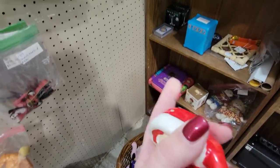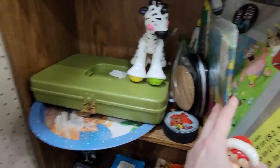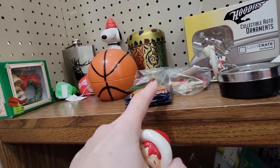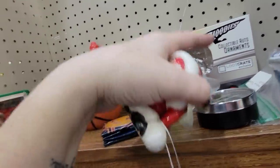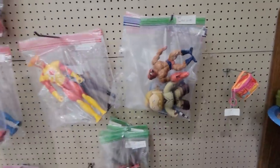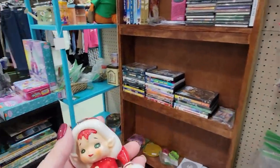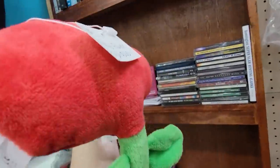So, let's see. What else can we find? Anything else? There's a little sewing box there. Little SpongeBob party hats. There's a little Santa pin. Hood ornament. I don't know. I think that's from a loot crate box. It's a little ornament there. Well, I'm happy about this. Oh, here's a little Mario. Little Mario flower for $3.